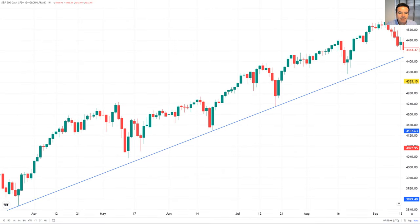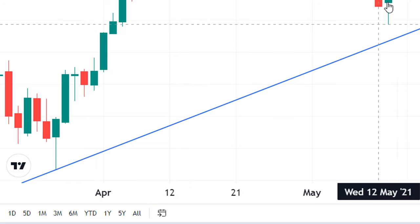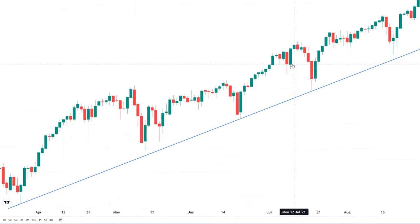So here's a nice example. This is the S&P 500 this time around. Flipped it around, still on US markets. But I thought let's take a look at a different one. So here's a nice example of the S&P. So I've picked up on a low from March 2021, and we can see the market's moving higher, sells off. We can draw our trend line in.